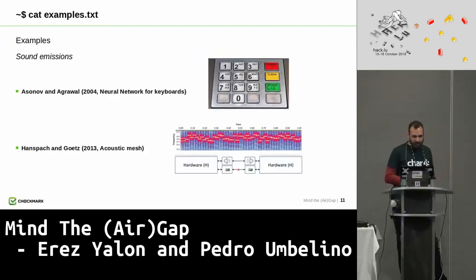Sound emissions. Hanspach and Goetz in 2013 created an acoustic mesh network where the computers used only the sound card and the microphone to implement a network. So the computers didn't have to have a Wi-Fi or an Ethernet card to communicate between themselves. They only use the sound cards.